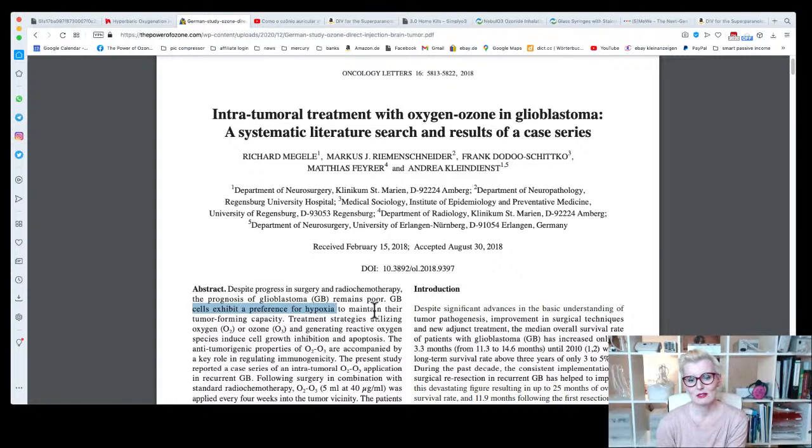So here it says the cells exhibit a preference for hypoxia. And hypoxia is very, very bad for conventional treatments like chemotherapy and radiation, or I believe specifically for chemotherapy, because when hypoxia develops inside the tumor, then they tend not to respond to the chemotherapy anymore.